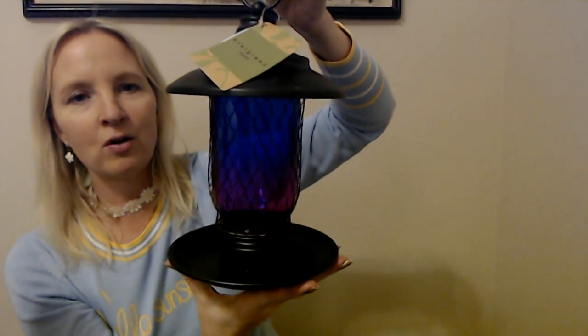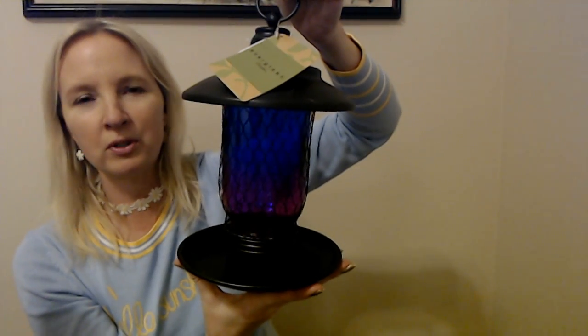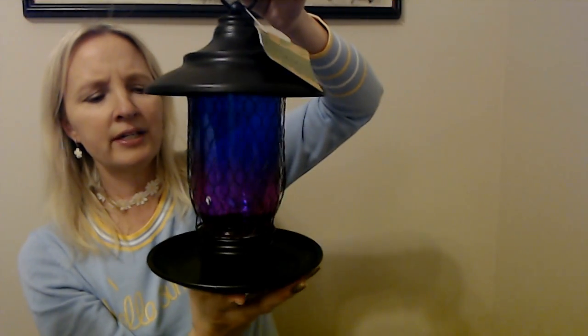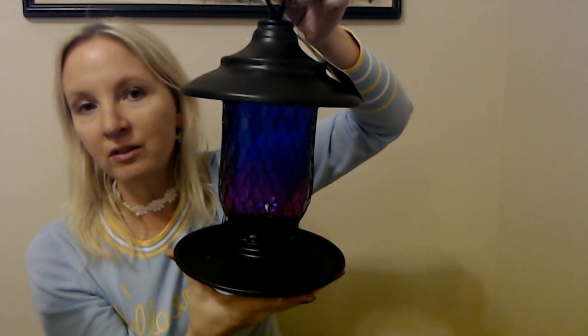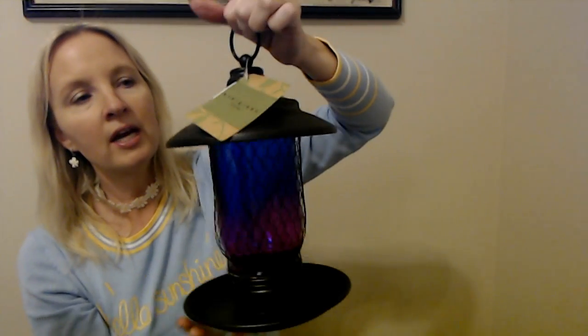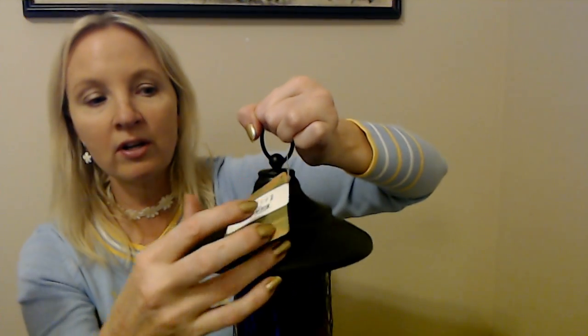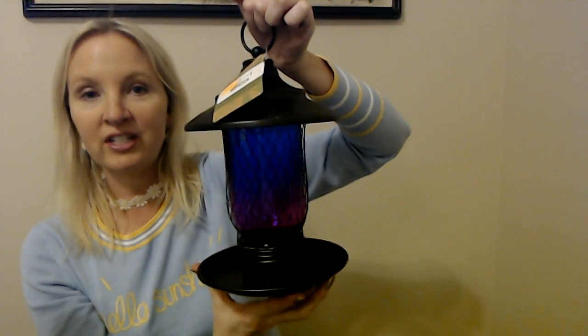The ones I have now are almost impossible to really clean effectively, and you can't put them in the dishwasher or anything. And so I really wanted something that would be a little easier to clean. And these were 80% off also. Everything with the orange tag was 80% off. So yeah, it was awesome. I got these for $6 each.